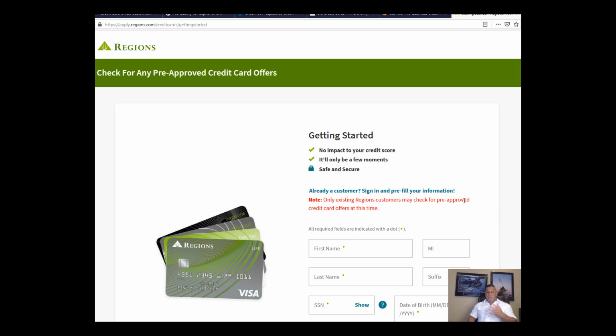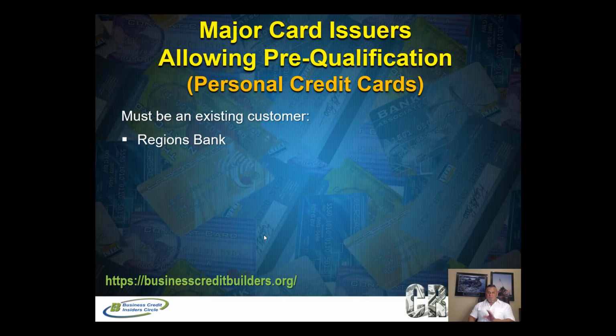So for Regions Bank, we have Navy Fed, USAA Credit Union. You have to have a current account with them, like a bank account, or be a customer before you can utilize their pre-approved, pre-qualified credit offers. That's just to give you the difference: some card issuers allow you to apply without being existing customers, and some banks like Regions, Navy, and USAA do require you to be an existing customer before you could do a soft pull pre-qual.